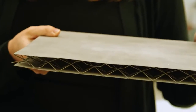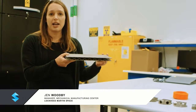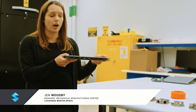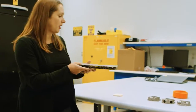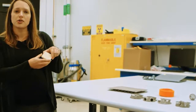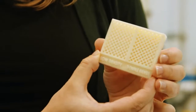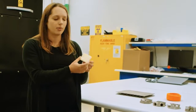You can use lattice structures to dramatically reduce the weight of a part while still keeping it strong enough to meet the mission requirements. This is something that you couldn't do with conventional machining methods, but you can do with 3D printing. We could do the same sort of lattice structures with polymer parts, so you can meet the strength requirements that you need, but can still reduce as much of the weight of the part as possible, which is really important for space missions.